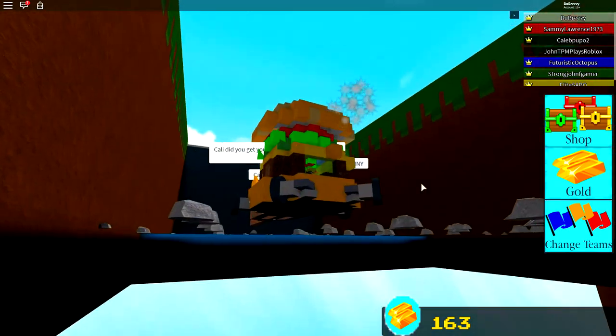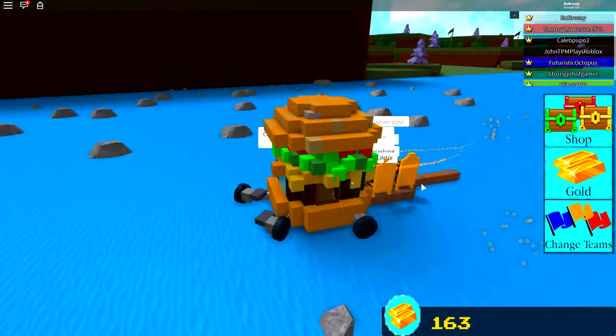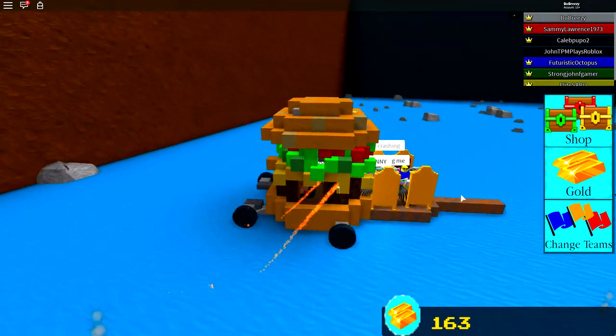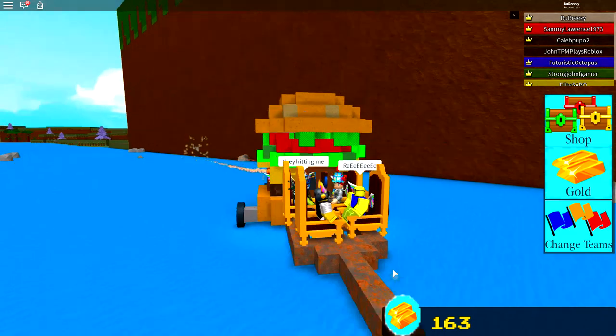Somebody just said, Callie, did you get your driver's license from a Happy Meal? I think I did. I don't even think I got a driver's license. Look at this. He's like, Captain, what is going on? This is actually crazy. I wonder how well the guys at the back are gonna do who are on the spatula. Like, that looks really dangerous.